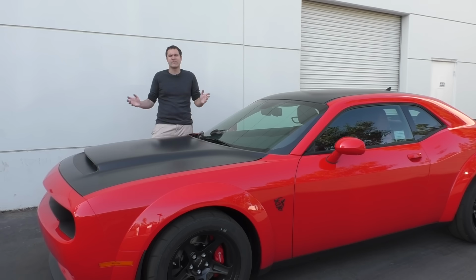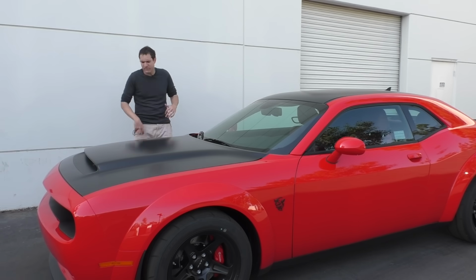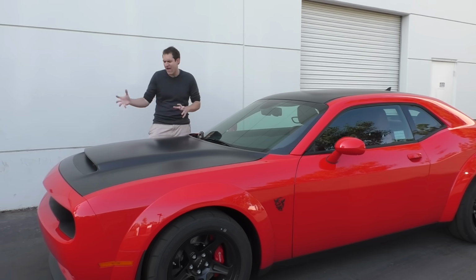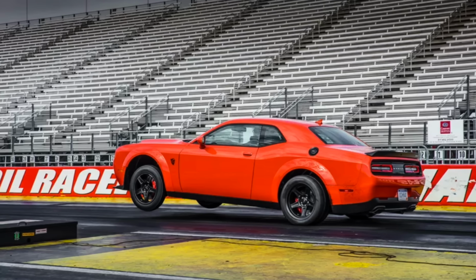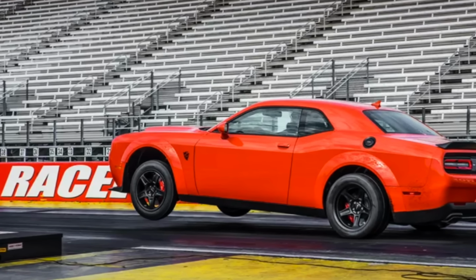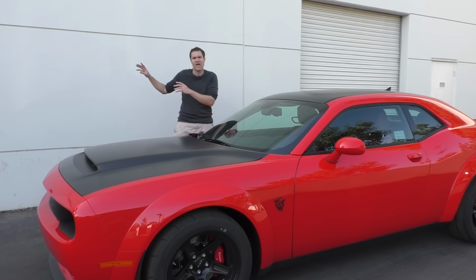And since we're talking about drag stuff, we might as well talk about one of the coolest things, and that is the fact that when you have it in drag mode, on 840 horsepower mode, with everything set right, and you floor it at the drag strip, this car will actually lift off the ground. The front end will come up a couple of inches, and for a few feet going down the drag strip, the front end will lift off the ground. All that weight is transferred to the back so the car can push off the line faster.